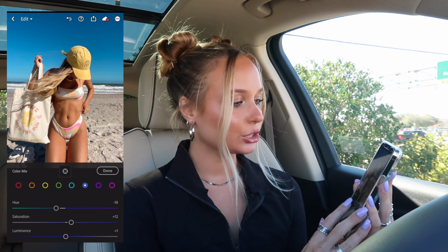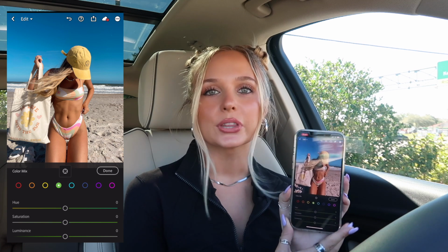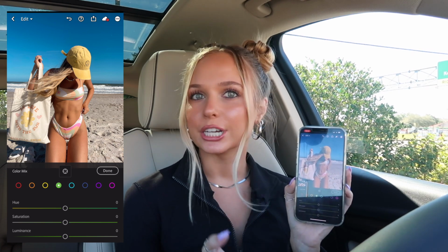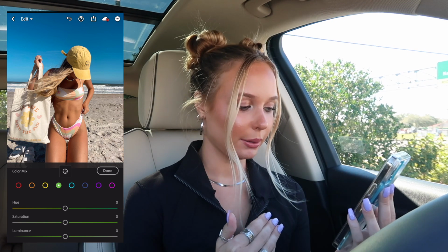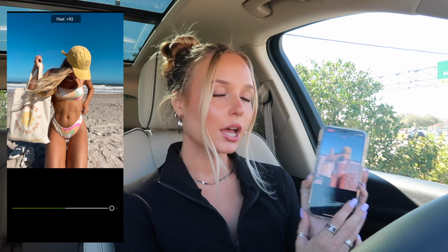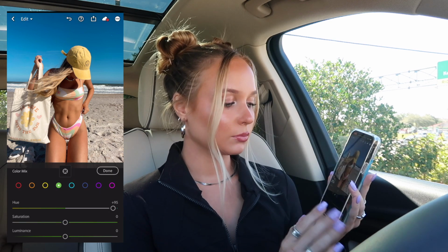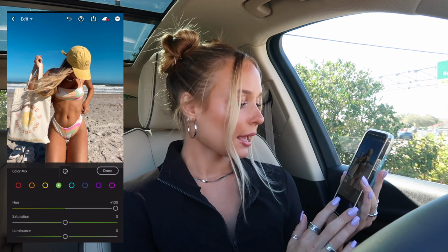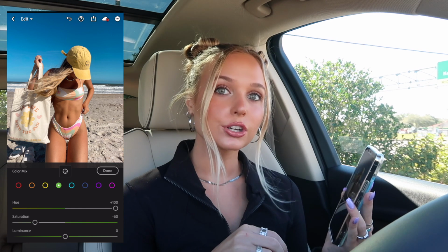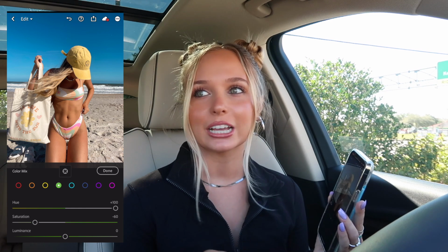So next I'm going to go into the greens. Greens can help with water: if your water's kind of green, you can bring it down and make it look more blue. What I'm going to start by doing is bringing up the greens. Typically I will bring up the greens almost all the way or all the way, and then I'll bring down the saturation of the greens to make it a more subtle green, because if you bring up the hue of the greens, it's going to make it a super bright, fake looking green.